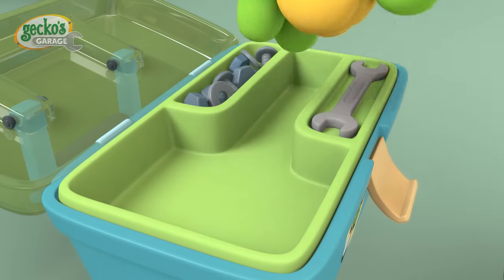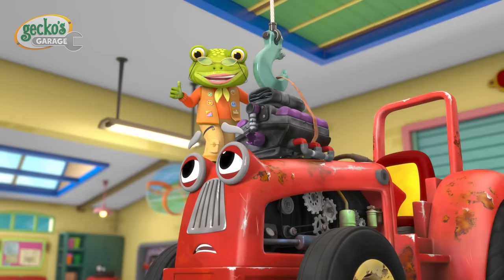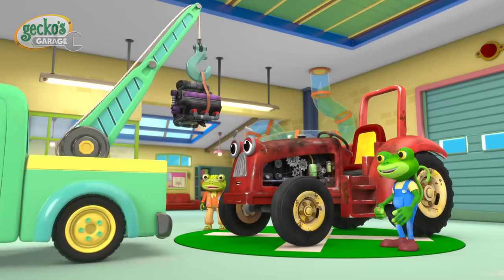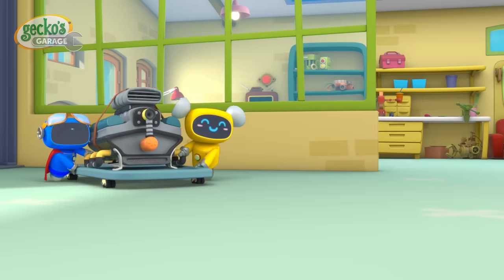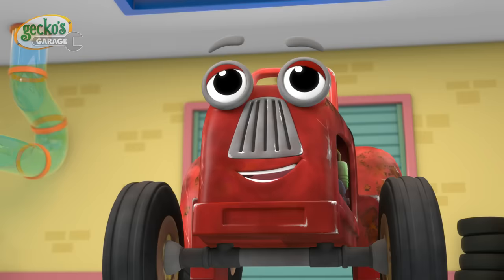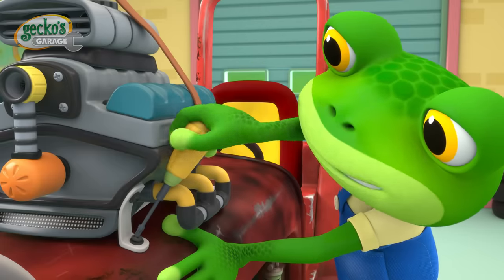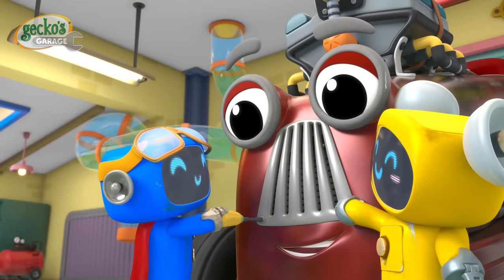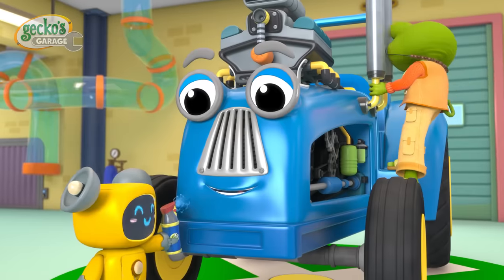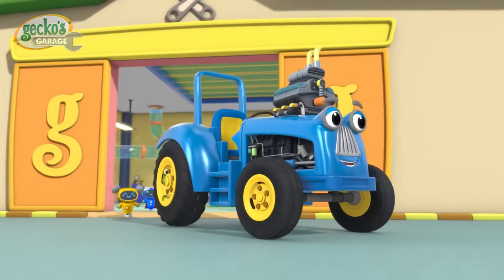Pick up your tools and say this rhyme. At Gecko's garage, it's fixing time. Let's replace this turbocharger with something new and even larger. Weasel's work was incomplete. An intercooler will cool the heat. A chrome exhaust for the X-Factor makes Trevor look like... Turbo Tractor!